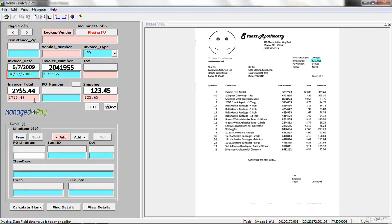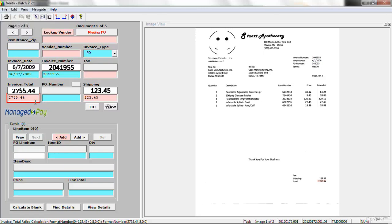So here, the background process automatically captured all that information for invoice date, invoice number, invoice total, and shipping. If you could see, the invoice total is highlighted in red, and that's because it did not pass our data validation. Because we are summing all the line totals, which are zero at this point, plus the shipping, plus the tax, and that does not equal up.